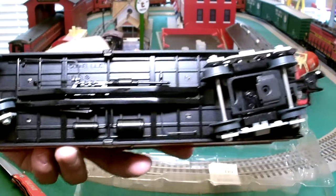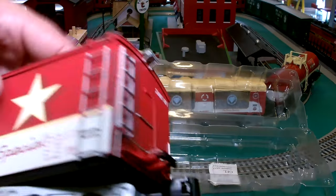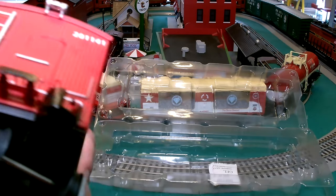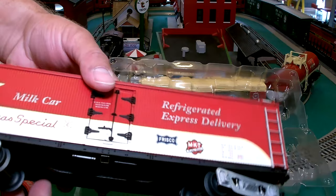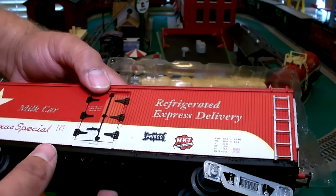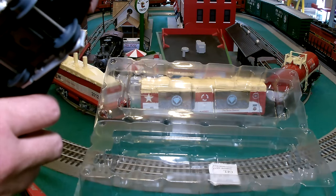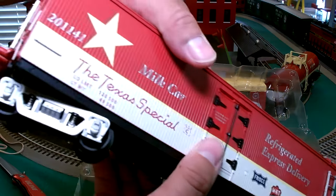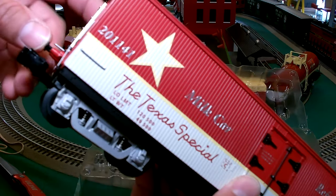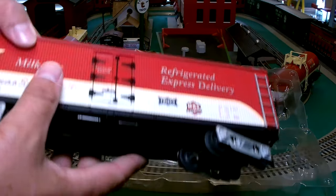Here we got the underside. We do have a few extra detail items that have been added, so that's good. These ladders, we got some walking boards up on top. Here's our end. So this is really cool looking. All right, well, we'll go ahead and, some little bumpers. Give this some lubrication and we'll go ahead and add it to our set here. Check it out.